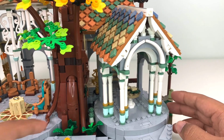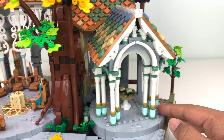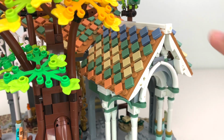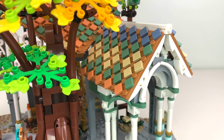It doesn't connect directly to the council area because of that big tree, but you can see some mushrooms down there in the corner. But like I said, it is accessible through the main building and then actually around the back as well. And it does have the same roof tiling as the rest of the set, although in a little bit more delicate pattern.